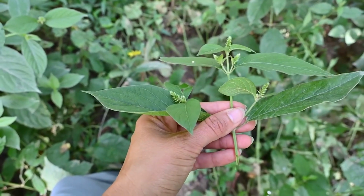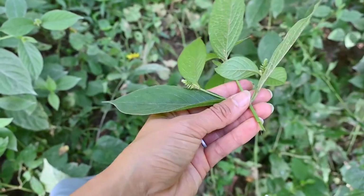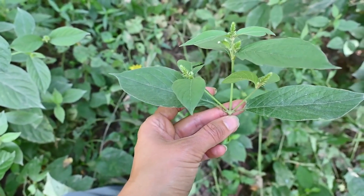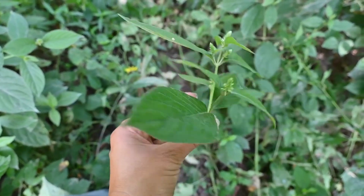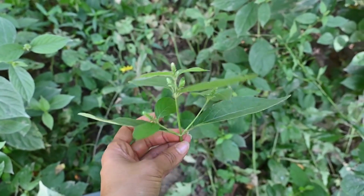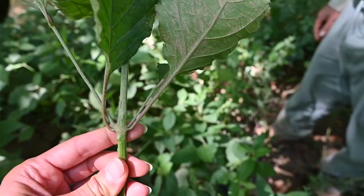Its leaves are opposite, and the margins are smooth. They don't have any kind of teeth or serrations, but they do have very prominent veins. You can see those veins. They almost make it look kind of like a dogwood or even a small basil plant.